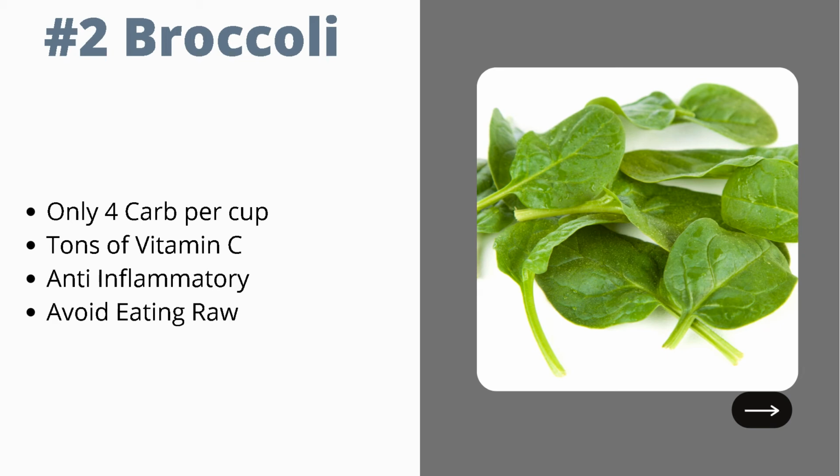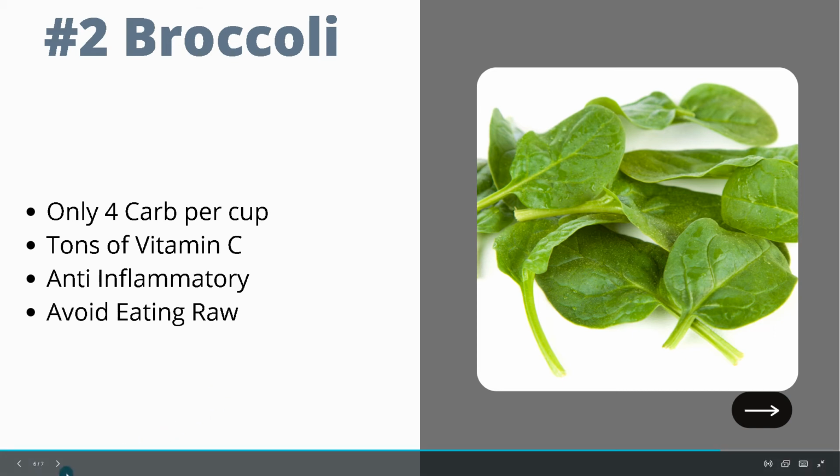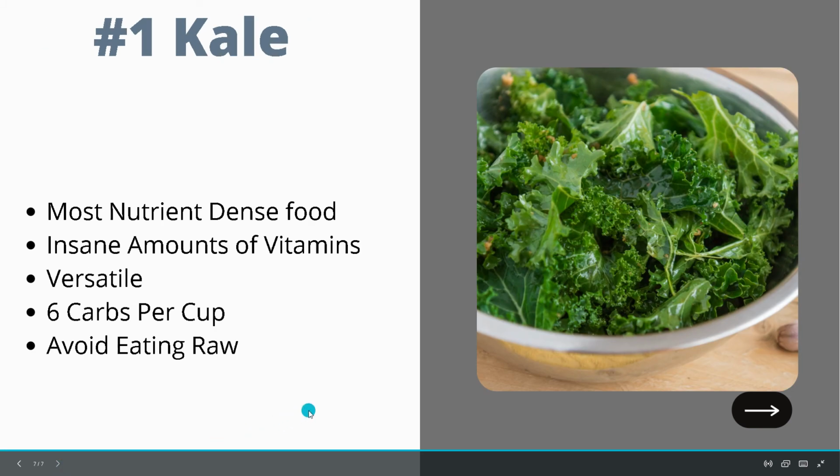All right, guys, time for the number 1. Time for the number 1. And this number 1 is one of the Earth's most nutrient-dense foods. You guys probably know what it is. Kale.